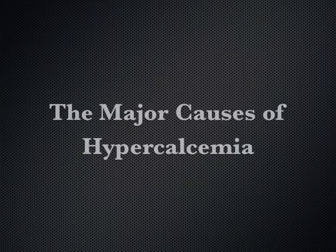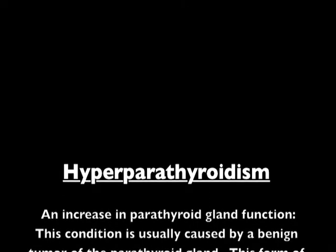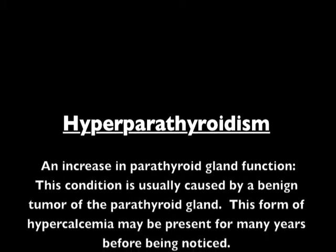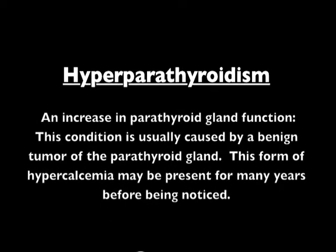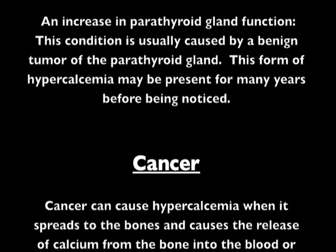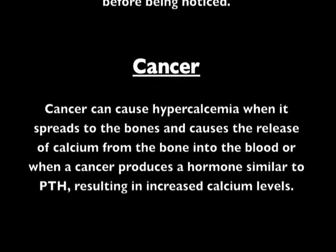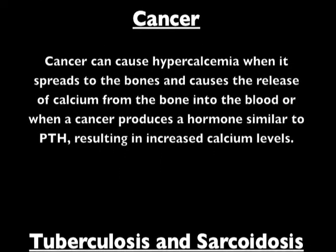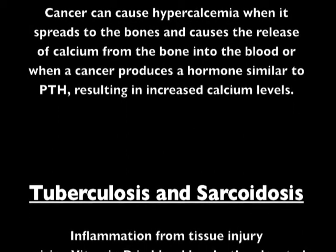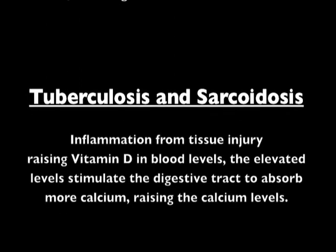The major causes of hypercalcemia. Hyperparathyroidism, an increase in parathyroid gland function. This condition is usually caused by a benign tumor of the parathyroid gland. This form of hypercalcemia may be present for many years before being noticed. Cancer. Cancer can cause hypercalcemia when it spreads to the bone and causes the release of calcium from the bone into the blood, or when a cancer produces a hormone similar to PTH, resulting in increased calcium levels.